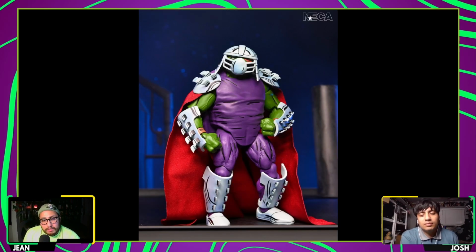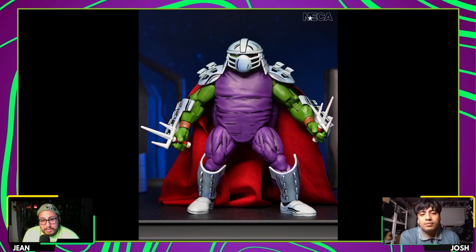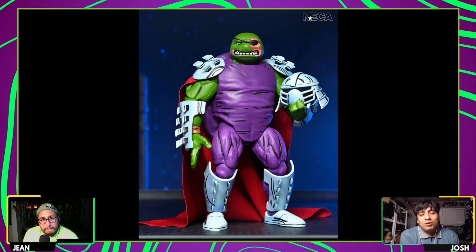And next up, we're getting a turtle disguised as the Shredder. Or maybe they are the Shredder in this universe. I'm pretty sure they are the Shredder in this universe. So here's Raphael as the Shredder. What do you think, Josh? That's actually really cool. I feel like it's an alternate universe type concept. I feel like it's an interesting character for them to do.